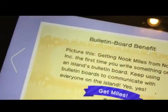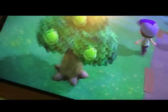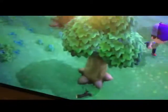$300. And what's the next batch? 50, of course. Of course, let's see what we got. 300 more. 3280. All right. Got plenty of weeds.